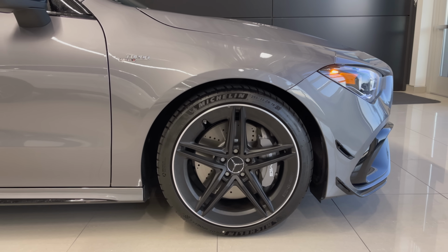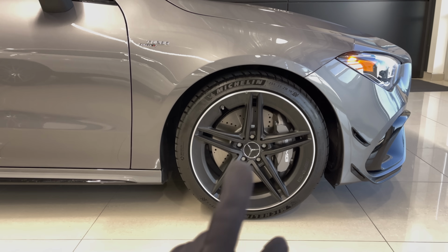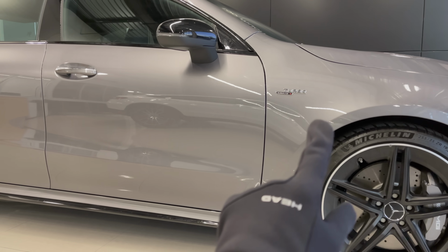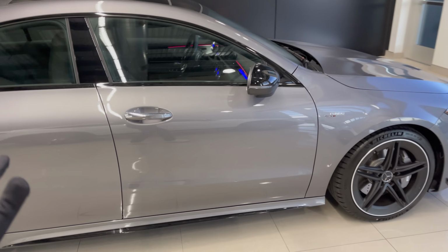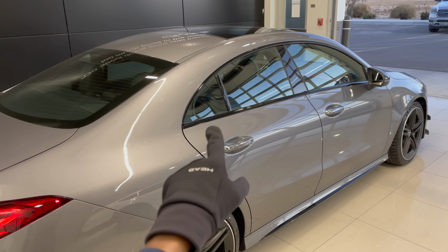Let's take a look at the front tires. Michelin tires, 255/35R19. These are 19-inch rims, twin 5-spoke rims, front brakes, perforated gray brake calipers with the AMG branding. Turbo-formatic plus right here. You have a high gloss black element right here because of the AMG Night Package. Also, high gloss black elements on the window trims.